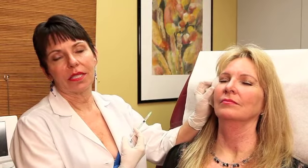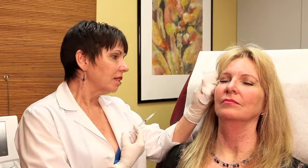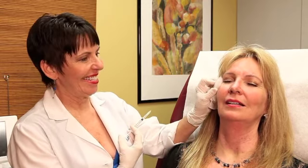So now I'm going to do the crow's feet area. We're going to numb up the tissue here. This hurts a lot less, actually, because it's a much more superficial injection. You have to watch for some veins in this area. I don't see, well, there's one big vein here, which I'll try very, very hard to miss so we don't get any bruising.